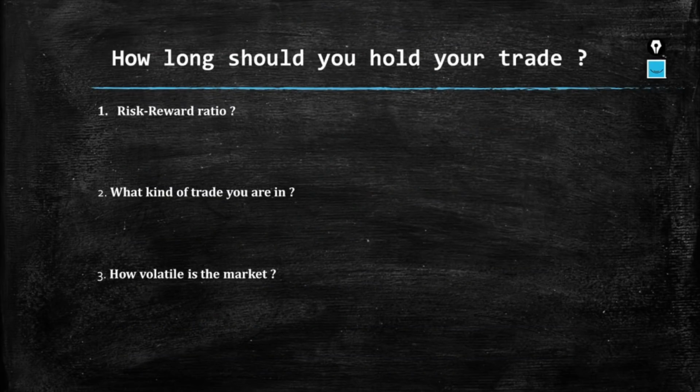So now guys, we're going to be covering how long should you hold your trades. So the first one we're going to start with is risk reward ratio. This is the most important because it will actually determine your overall growth in the forex industry.